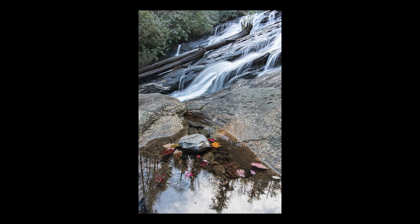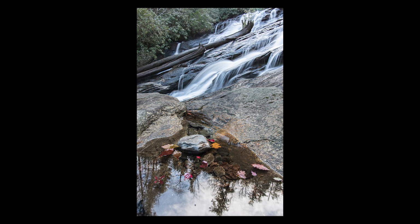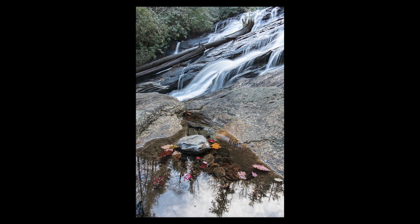But honestly, I think the best thing would have been to get low enough so that you actually pulled the reflection of the waterfall down into the composition. So I think this would have been a really killer image if you had the waterfall in the background and then you had the reflection of the waterfall reversed in that pool of water in the foreground. I think that would have taken this composition to the next level.